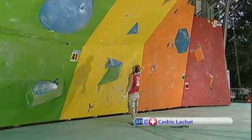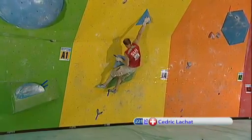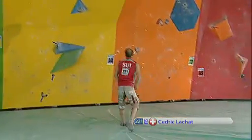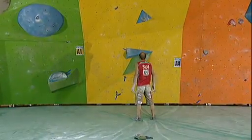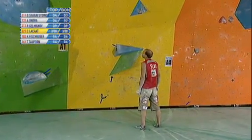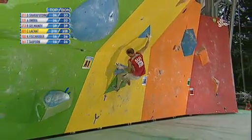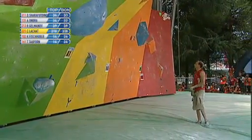Good energy coming from the crowd still. Bit of an odd crowd, sort of quiet, and when the climbers get on the wall, then they really get behind the climbers. We've still got Dmitry sitting in first place above Adam Ondra. Cedric pulling on for his third attempt. Yeah, just looking tired. Suck it out.